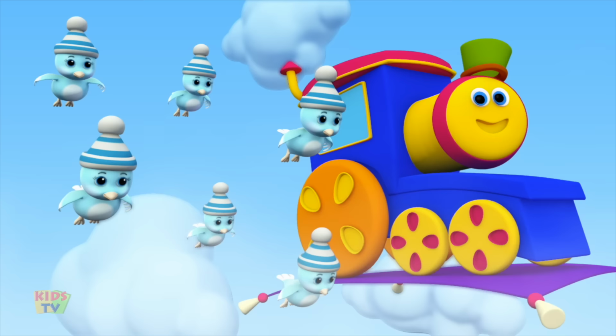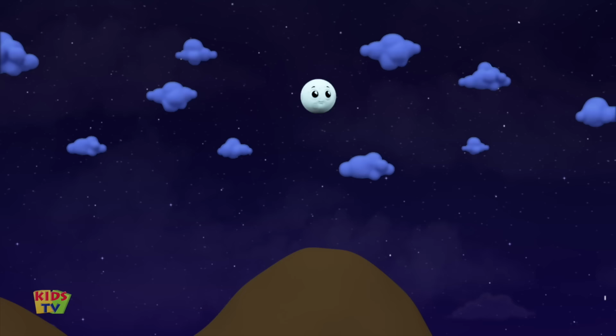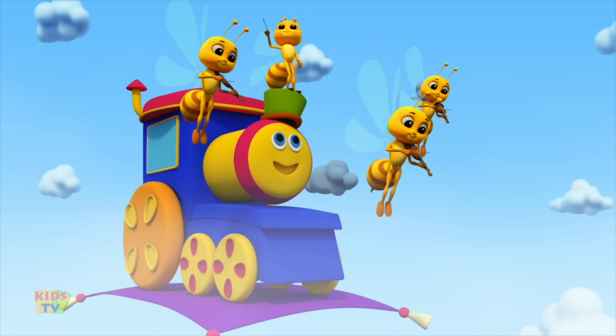Look at the birds in the sky, and the bees in the trees, and the kites in the wind fly so high. See the balloons in the noon, and the wasps sing their tunes, and the moon in the sky every night. Oh, I would like to fly in the sky so high. Yes, I would like to fly in the sky like a fly.